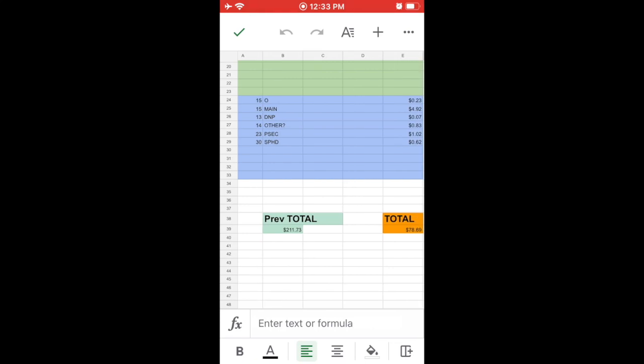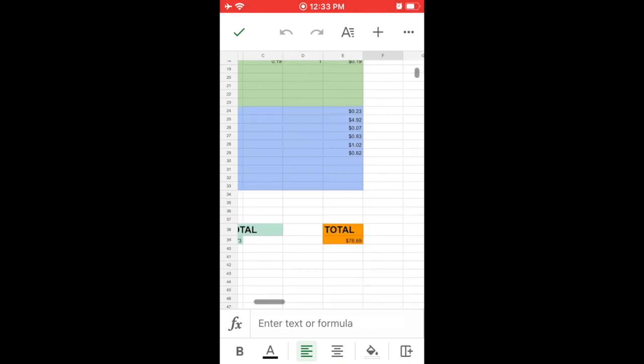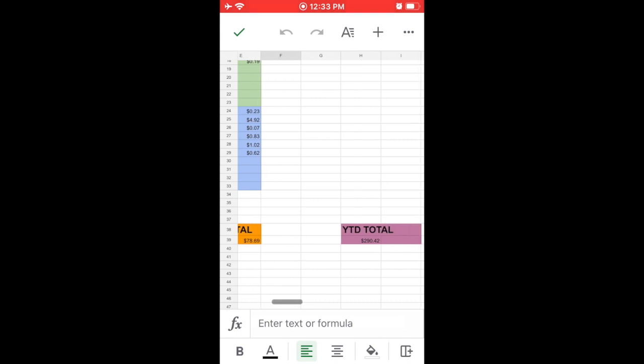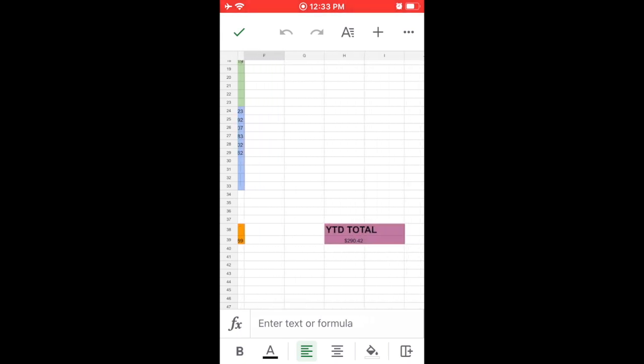Going down here, you see where it says previous total. That was my previous total for the entire year. The orange total is the actual total for the month. So as you can see for April, $78.69. And then the year-to-date total is those two previous totals and the new total added together to give me my overall for the year.